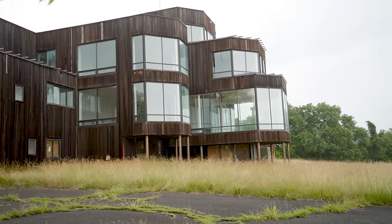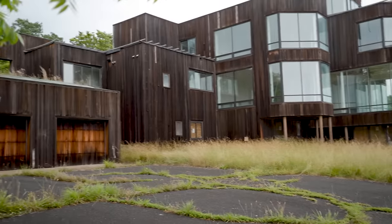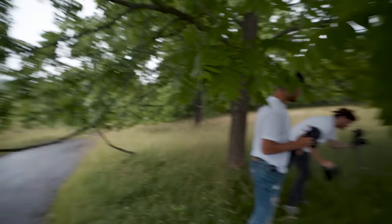It looks like that's wood down there. That's just boarded up windows. Even the bottom is glass. That's so cool. Drone shots are going to look sick. Oh yeah, for sure, once this rain stops. Go ahead and jump into it.